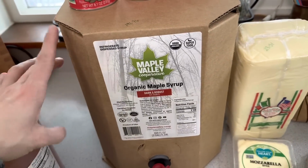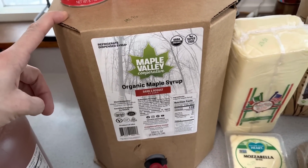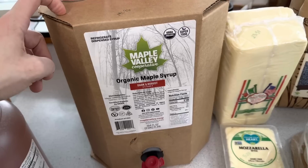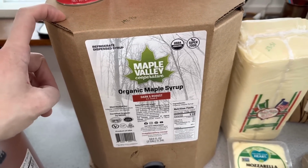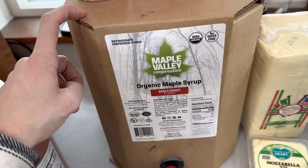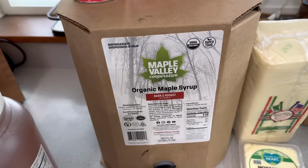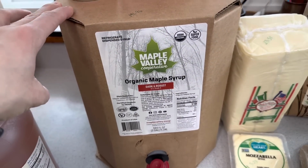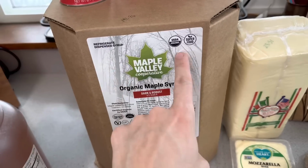We took the plunge this month and bought 3 gallons of organic maple syrup. This is something that we are using to replace sugar, and we use it in our coffee and some of our baked goods as well. We put it in our oatmeal. So we thought it was more economical to go ahead and invest in the 3 gallons. Now we just have to be frugal with our use and make this last, but this is organic maple syrup.